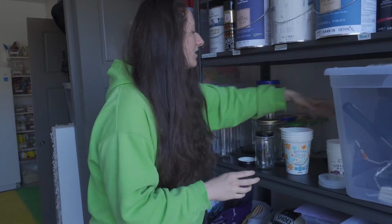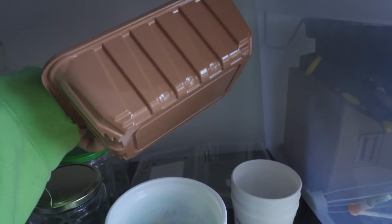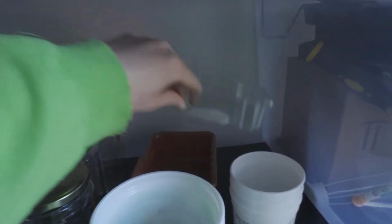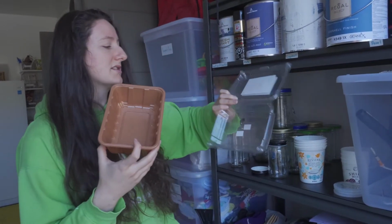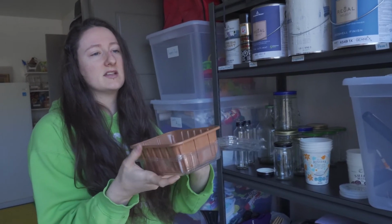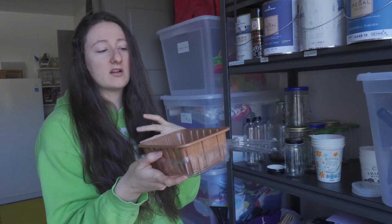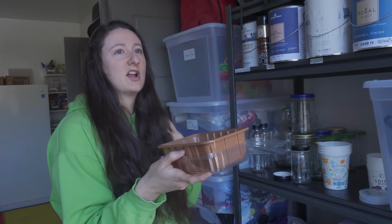And then we save even things like this. When we harvest berries or things from our garden, then we have these from the store-bought ones, and we just save them because they clean out really, really nicely, and there's no reason to throw them out. And it's the same with these ones too. We try to save these ones, which were from cherry tomatoes in the store. And the unfortunate thing obviously is, we want to buy things that are zero waste and don't have plastic packaging, but it's not always possible.